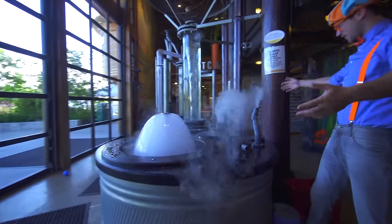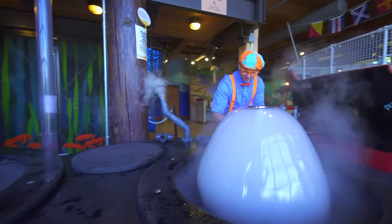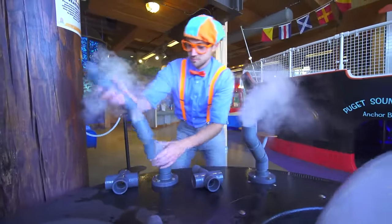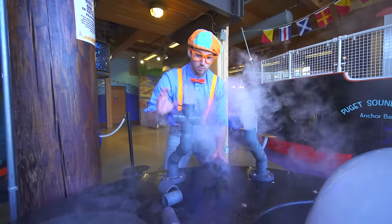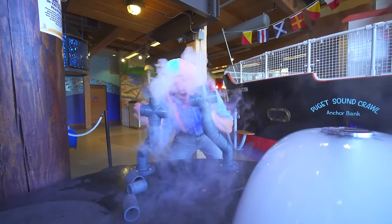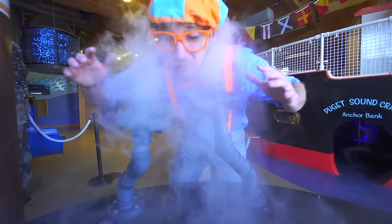Look at this area. Wow. This area looks like you can build with these tubes. Whoa. And there's smokestacks coming out of here. Whoa. Whoa. Hello. Can you see me? Hello. Don't worry. I'm right here. Hey. Whoa.